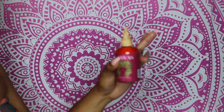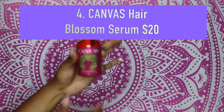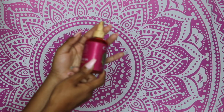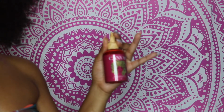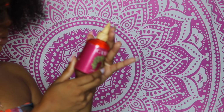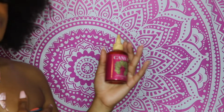So the Canvas Beauty, this one actually has a fro on it and it says Canvas. This one is a hair blossom serum to grow your hair. What really drew me to this product is obviously the packaging, but also the fact that the first ingredient is castor oil. So this one is actually a thicker oil. This one to me is more ideal for the edges.